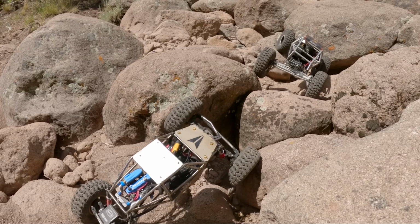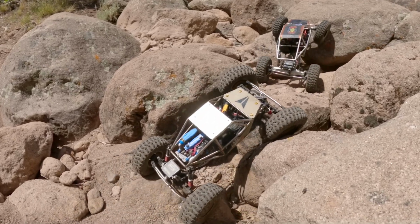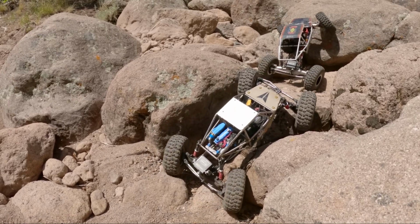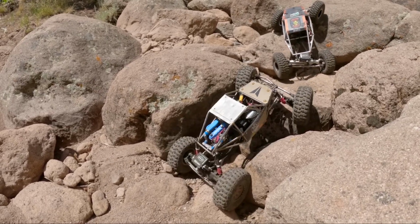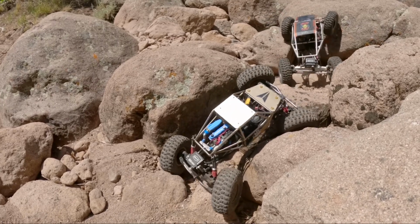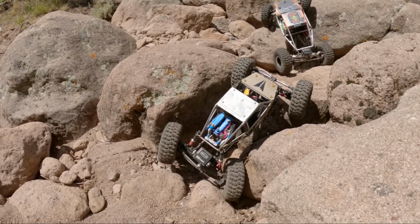So Cameron's RC Speedy buggy right here is also running a set of my cut and shuts. However, Cameron has a special set where they're actually not 5.25. I cut and shut a slightly smaller piece of tire to insert, and so his are around 5 inches tall, which I think really look good proportionally to his car. So he's got the one-of-one set of the 5-inch crawlers. Pretty cool.